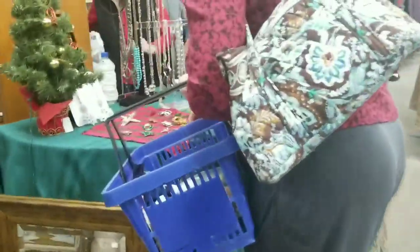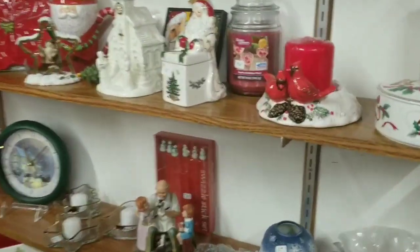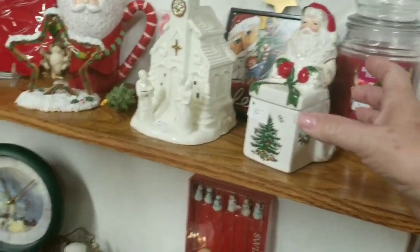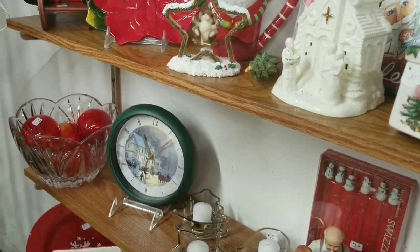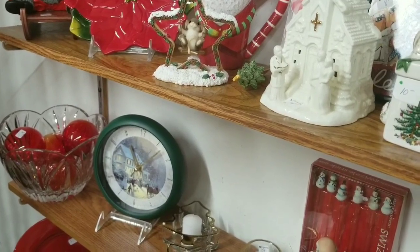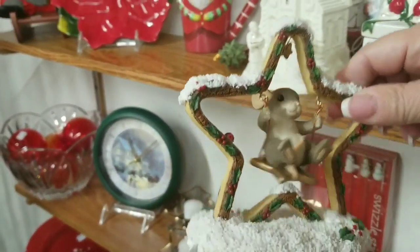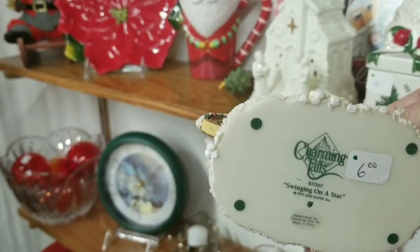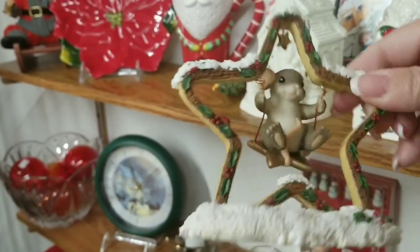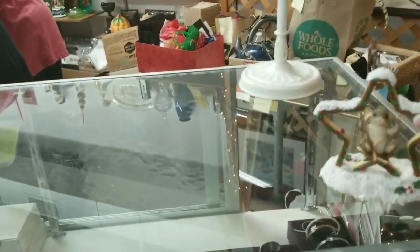I'm going to come over here and look. Oops. Spode, $10. Oh my god, how sweet is this? Look at that, little mouse on a swing. Christmas Tales, Fitz and Floyd. Oh, I got to get that. I'll put that there on the counter.